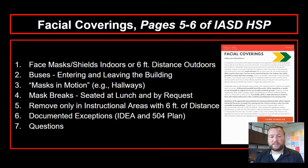Students may also request to have a mask break during their classes. Those will be handled very similarly to the way that bathroom breaks would have occurred both prior to and during COVID-19. However, in this case, students will be able to step outside of their classroom to remove their masks, as there will be few, if any, other students in the hallways at that time.